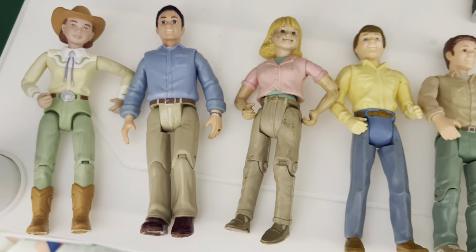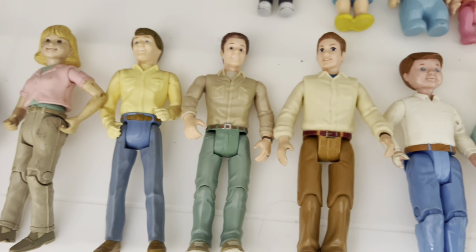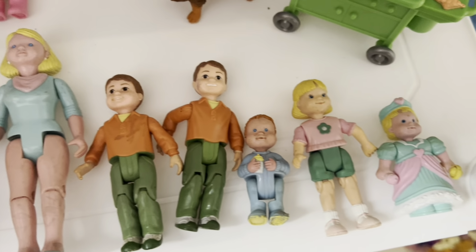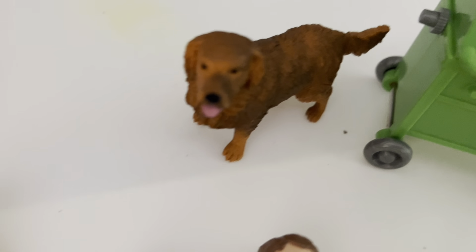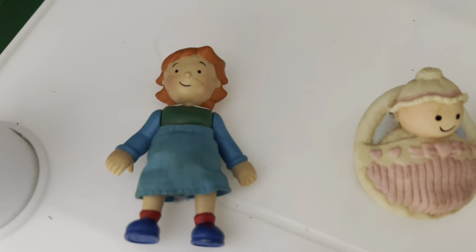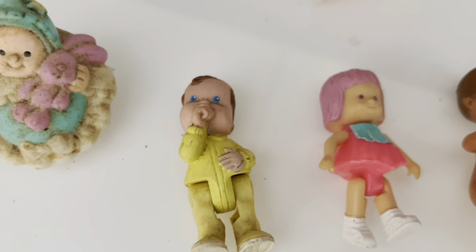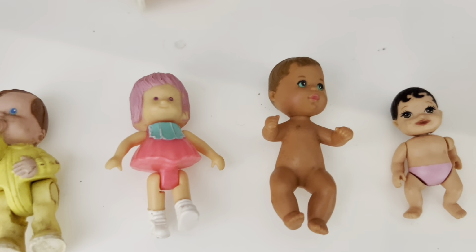Then we have these Loving Family figures, and they're worth about $7 each. And we have 1, 2, 3, 4, 5, 6, 7, 8 of the adults. Then we have about 5 of the kids, worth about $5 each. The little grill's worth $7, and the dog's worth about $4. Grandma figures worth about $4, and all the little small kids and the babies are worth about $3 each. That first Callie Lou figure is worth about $7. But I'm just trying to figure it all up to see what this collection is worth. And some of these could be rare, like somebody might be missing one to finish their set. So you never know what somebody would pay.